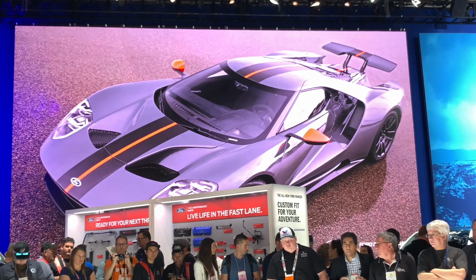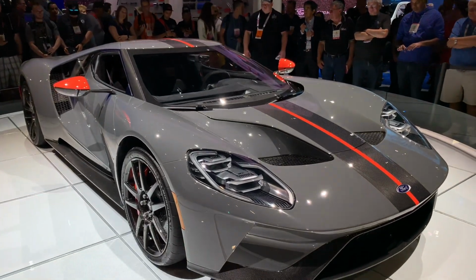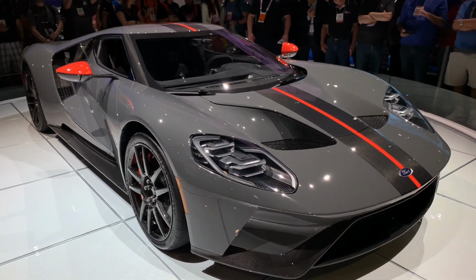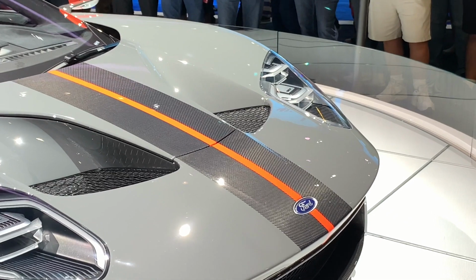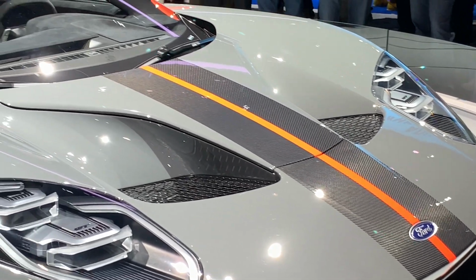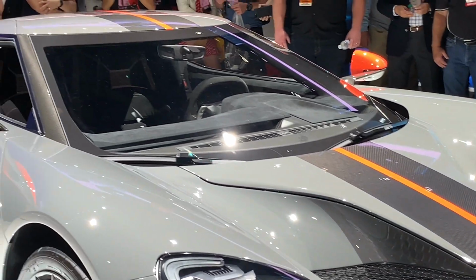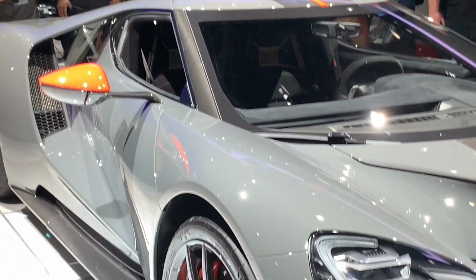Visually, there is more bare carbon fiber on this version of the Ford GT than any other, with its dual exposed stripes, A-pillars, and lower body panels. A unique optional accent package provides four color choices matching the mirror caps, the center stripe, and calipers for a well-rounded visual package that pops from any angle.